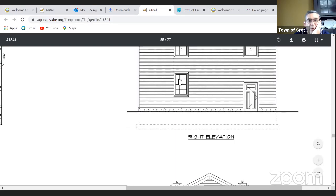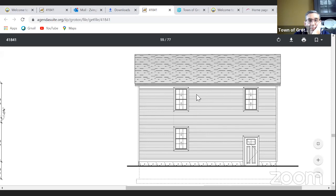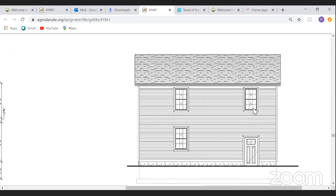These are the windows you're talking about here. They got changed. Yeah, they used to be like a transom window, two transom windows. I mean, they didn't look nearly close to anything else in the surrounding area there.